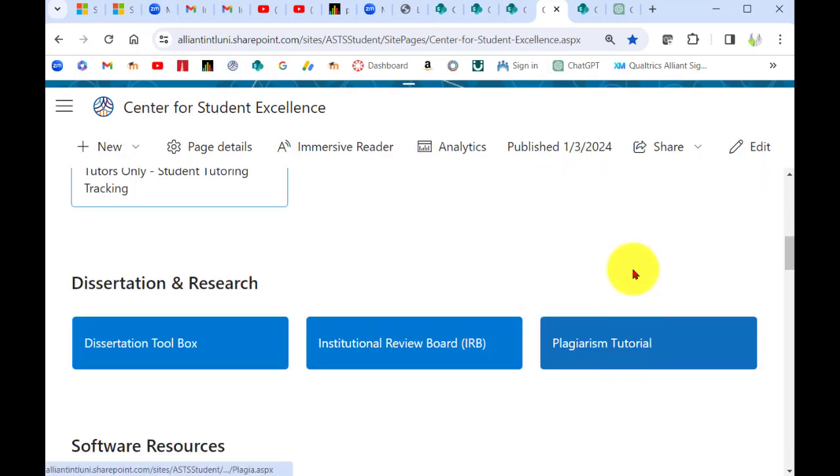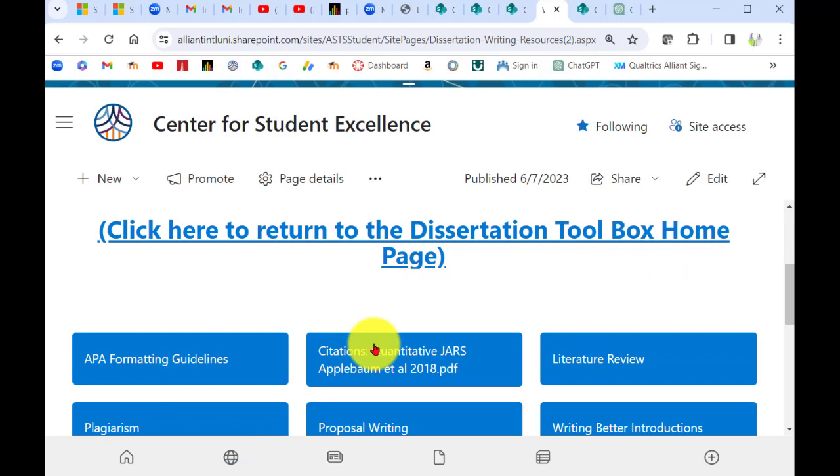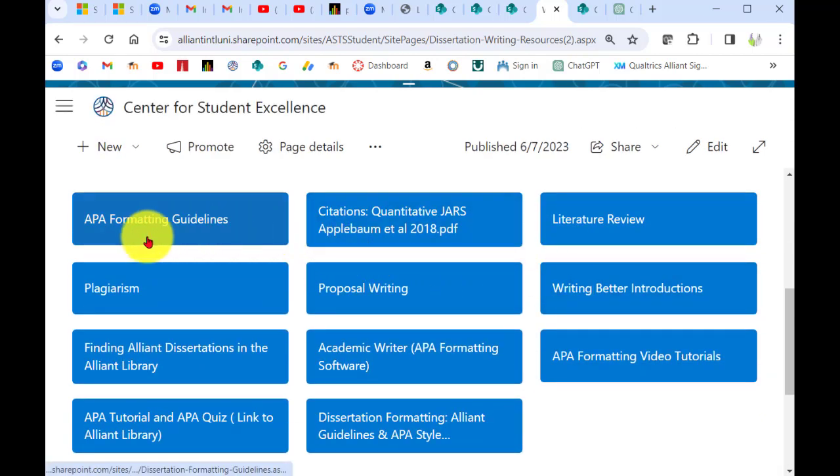So our writing resources are a little bit hidden, and I apologize for that. I'm going to get that fixed one of these days when I get some free time. But let's go to the dissertation toolbox. This is for self-help for dissertations. So the writing dissertation resources, there's a ton of writing stuff here. How to follow the guidelines, citations, quotes, plagiarism, how to write proposals, introductions, everything about writing. And our super librarian, Dr. Zimmer, is an amazing guy. He's the best librarian on earth, I believe.